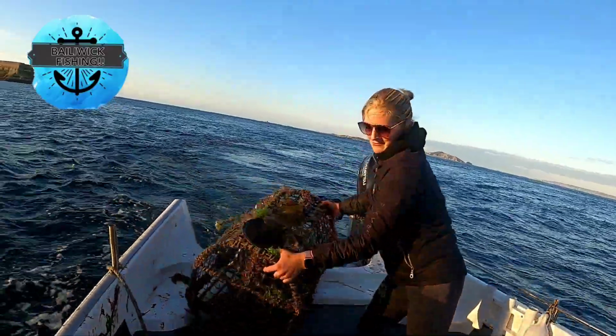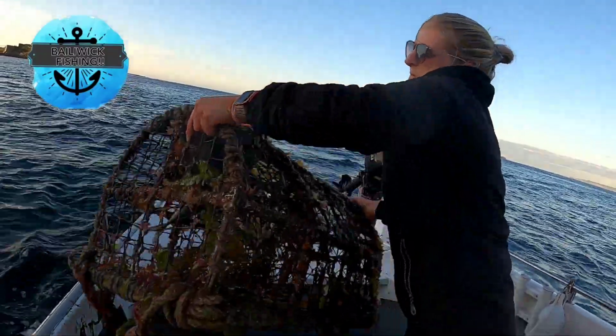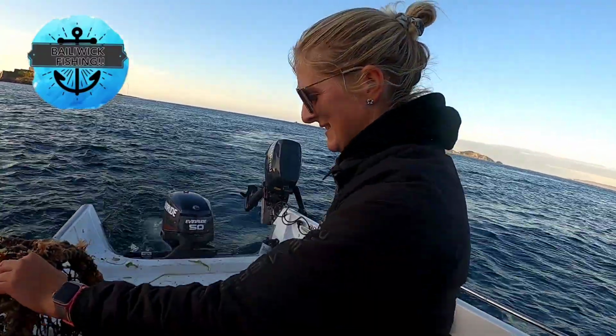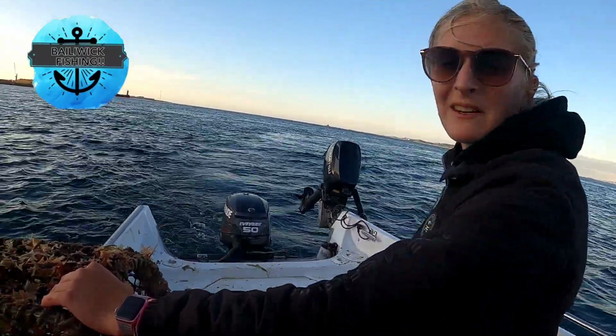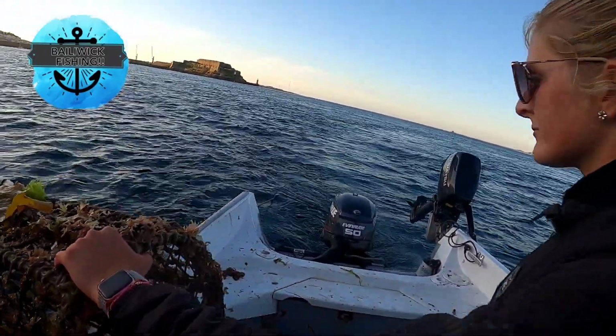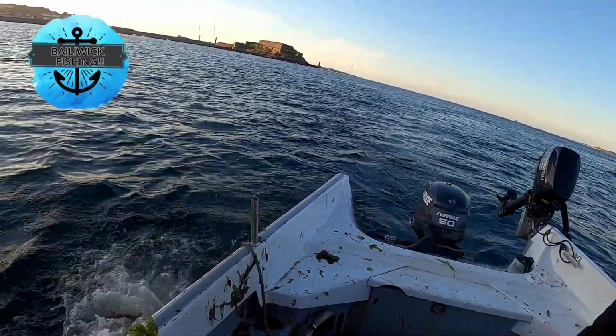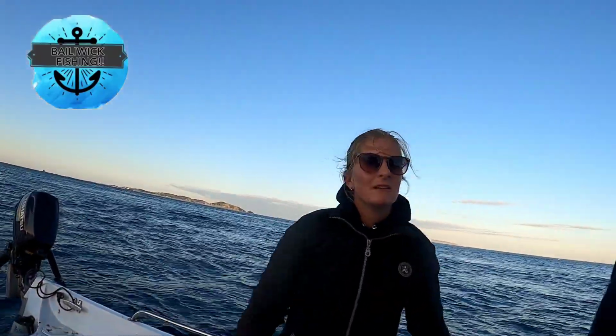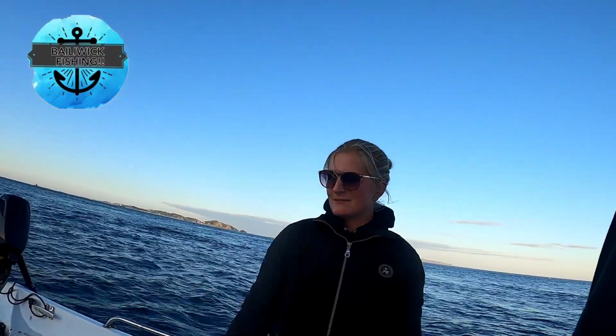First pot. What's the most important thing to watch here? The rope. Correct. Unless you want to go for a swim and never be seen again. There we go. So Sarah's pulled, taken the crabs out, baited up, and paid her first.